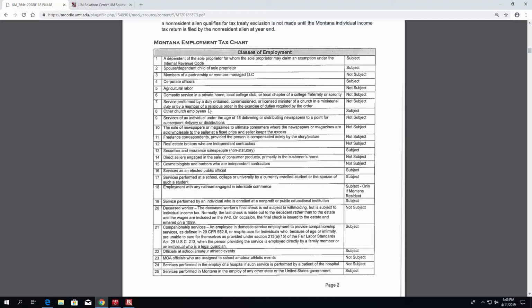I'm a member of a partnership. Do you guys remember that? How come I don't have to pay? How come I'm not subject if I'm a member of a partnership or an LLC? Am I an employee? No, I'm not an employee. It's flow-through income. It comes through to me on a K-1 and goes to my individual tax return.